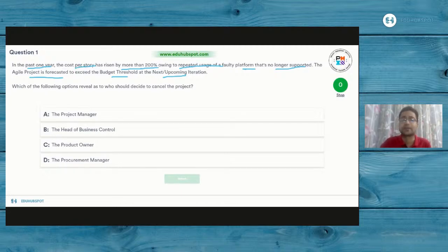So, what are the various facets out here? Past 1 year, okay. So from now, past 1 year, you are talking about the cost per story, which has risen by more than 200%. So the cost per user story has risen by more than 200%. Obviously, there is some issue which needs to be looked into. What is the issue? It is the repeated usage of a faulty platform. So you haven't done anything about the faulty platform. You're still going ahead and using and using and using. And that platform is no longer supported. Unfortunately, if you still make use of the platform, obviously your cost per story is supposed to rise. That's what you are seeing.